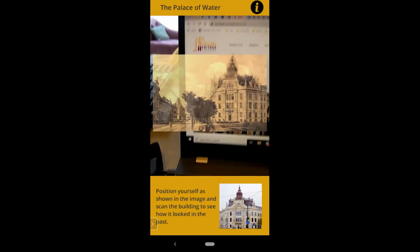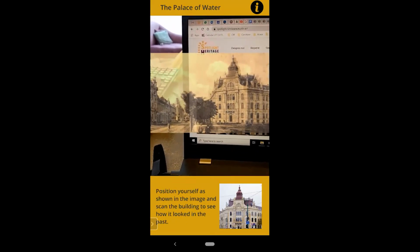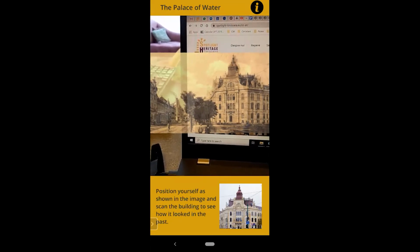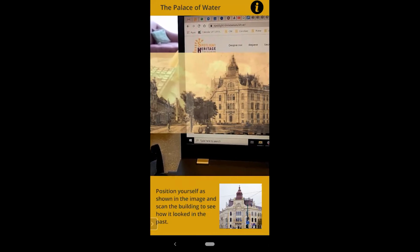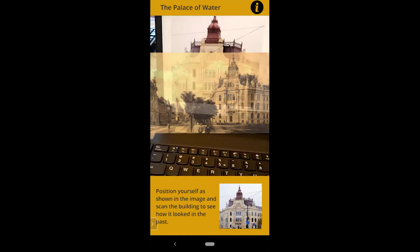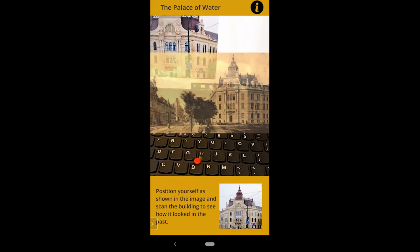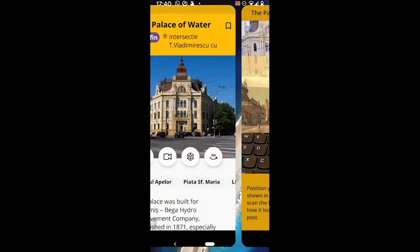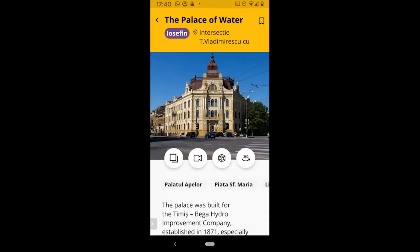And I can superimpose the old image of the building on top of the building itself, like I would be there exactly in front of the building. And you can see that it shows how it looked like in the past and how it looks like now. So all of this information you can find in the application.